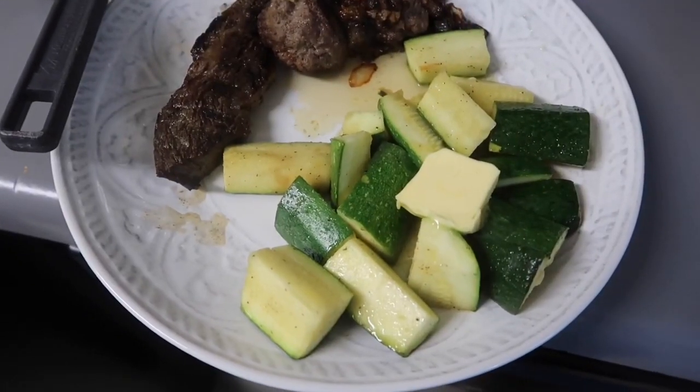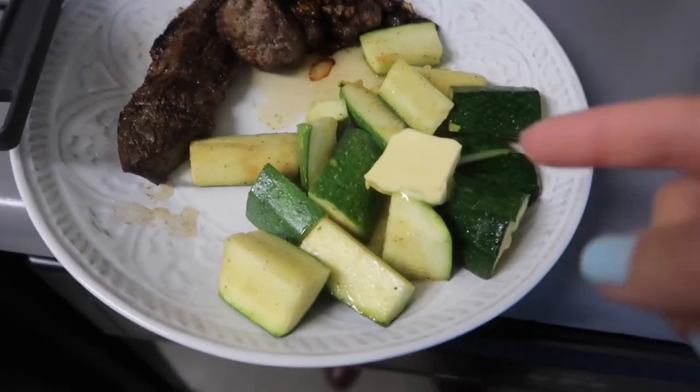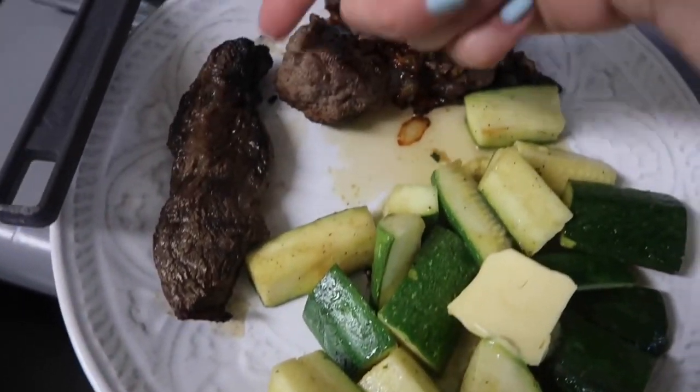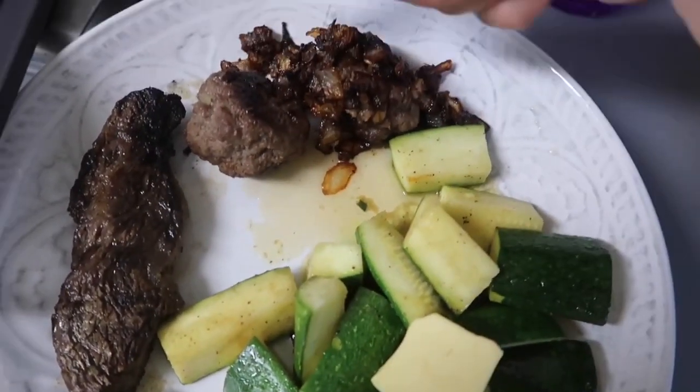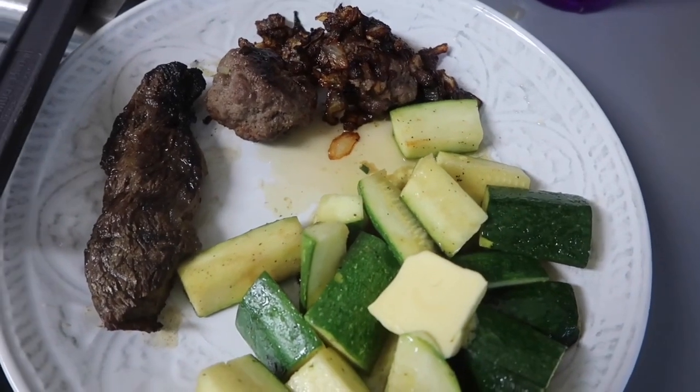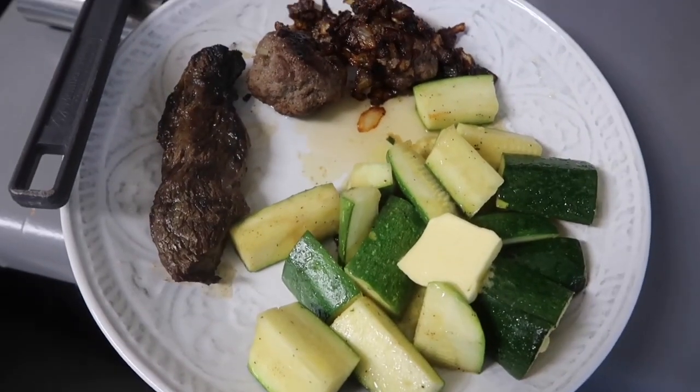All right, so I've got a bunch of zucchini, extra butter, a little piece of steak from last night. I got 2 meatballs, and then I poured some of the delicious crispy caramelized onions over my meatballs. I'm so hungry, I can't wait to eat.